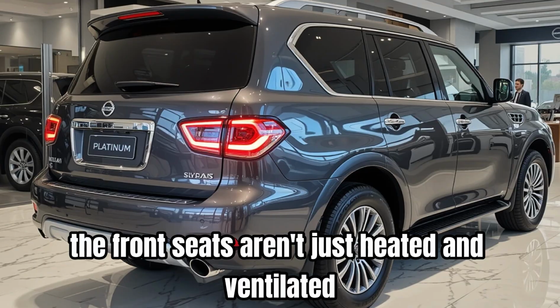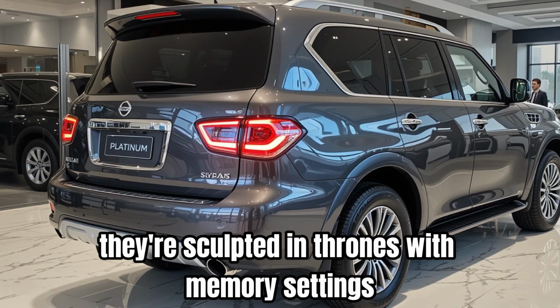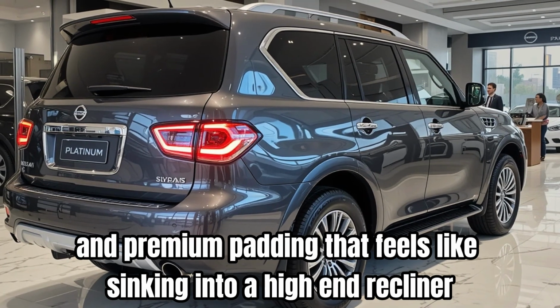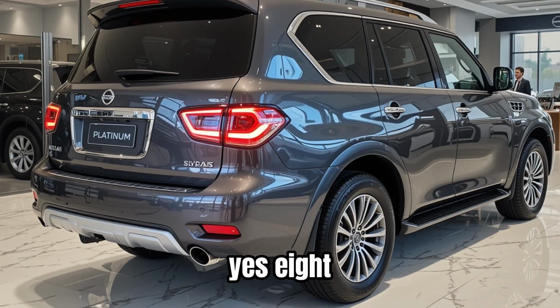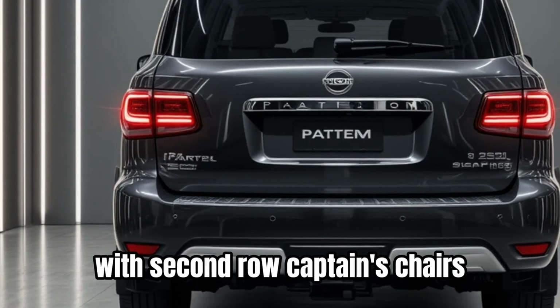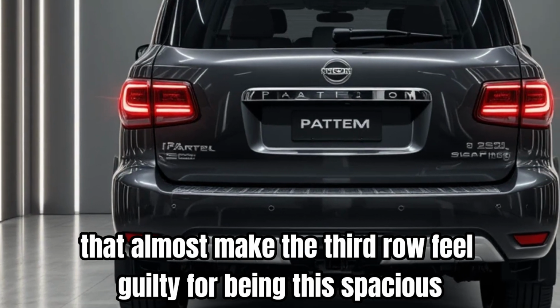The front seats aren't just heated and ventilated. They're sculpted thrones with memory settings, massagers, and premium padding that feels like sinking into a high-end recliner. But here's the real flex, seating for 8. Yes, 8 full passengers in comfort, with second-row captain's chairs that almost make the third row feel guilty for being this spacious.